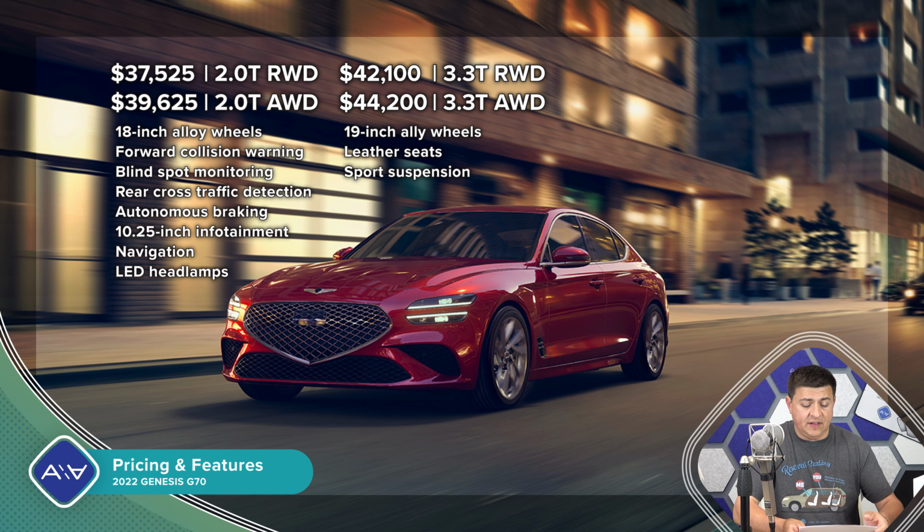For 2022, the G70 is one of the more affordable compact luxury sedans in the US. The 2-liter turbo model is going to start at $37,525. If you want all-wheel drive, that's $39,625. Keep in mind, this is the older 2-liter turbo, not the newer 2.5-liter turbo that we see in other Genesis models. And that might be one reason that you might want to consider the all-new Genesis GV70, because it has the more modern interior design and the more modern engine lineup from the other Genesis vehicles in a relatively similar package. Now, it is going to be a little bit more expensive, but it's also going to be a little bit more practical since it is a new crossover.